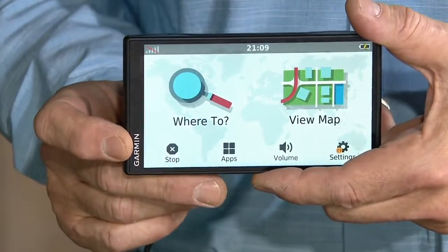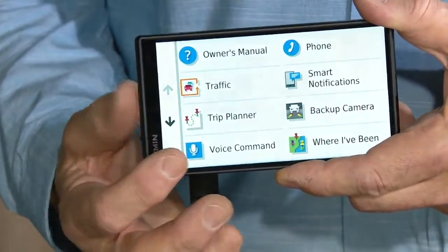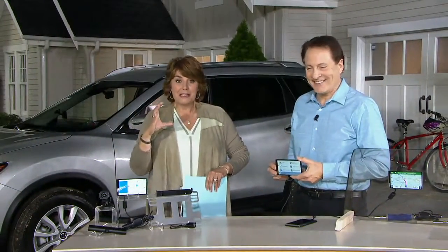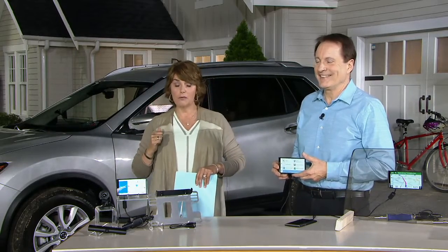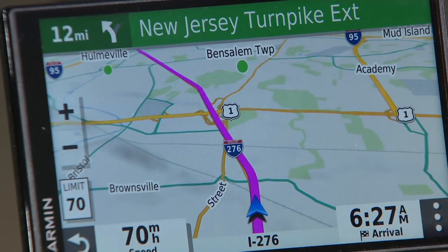Along with the fact, Bob, that for the first time ever, we're including this wireless backup camera. So not only do we have something that's going to get you to where you want to go, but every time you want to take a look before you back out, now you have double peace of mind, making sure you can see what's happening behind you. You certainly can.